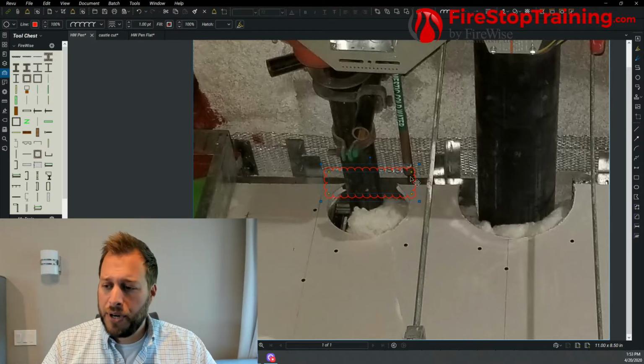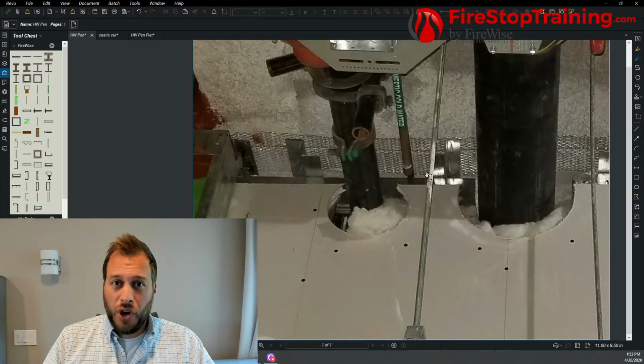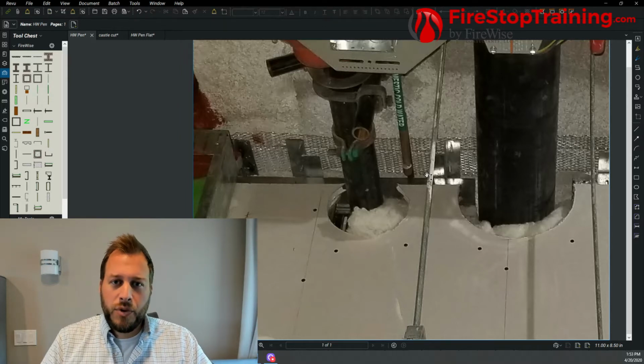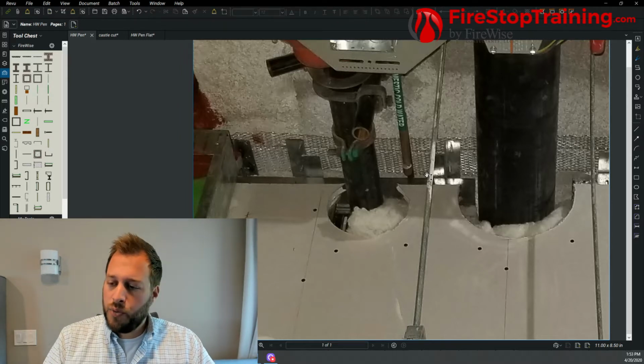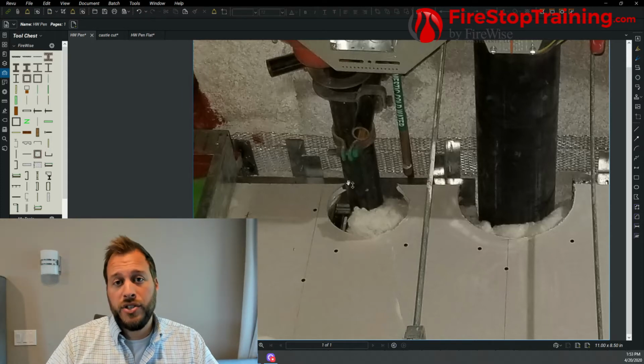The reason I want to bring up why this is such a big concern, and we get this one a lot, is that the challenge to resolve it is never as simple as the client would like. That is for a few different reasons. Number one, the rated joint has a different test standard than the penetration does.